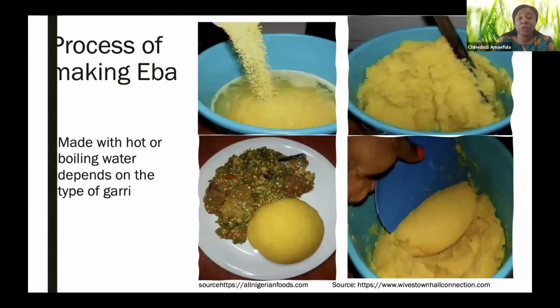Then I mentioned eba. Eba is reconstituted garri. Most people eat eba as a meal because garri can be eaten in different forms. You can snack on garri and you can actually eat it as a full meal. To make eba, you have to use hot water or boiling water, depending on the kind of garri. Before you buy garri, you have to ask the seller if it's hot water kind of garri or boiling water kind of garri. You have to do that. If not, you get something you never wanted to get.